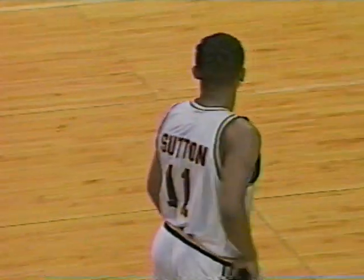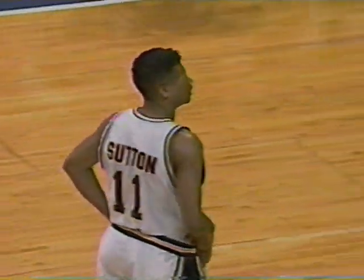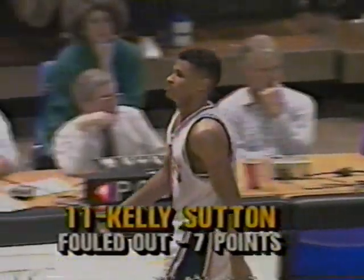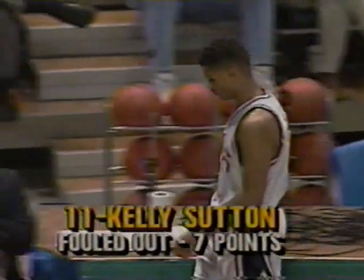The foul will be on Kelly Sutton. That'll be his fifth, the second Moccasin to foul out of the ball game. Back to the line for East Tennessee State will be Calvin Talbert, who had one out of two on the technicals a moment ago. East Tennessee State has done a really good job tonight, not really stopping Nelson, but just trying to contain him. They really pressured the perimeter, and that's what we thought they had to do. They've taken the crowd out of the game, especially in the second half.